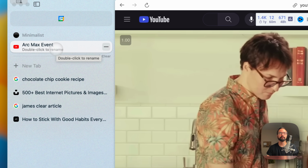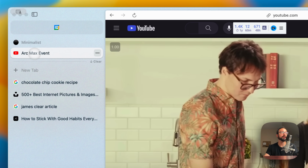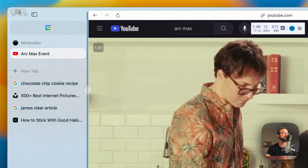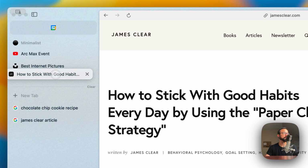So Arc Max event. They're introducing Arc Max browser event. And so it just quickly summarizes it and makes it really short so that if you shorten the view, all of a sudden these ones are hiding things and you can't see it. Whereas you move this over and let's say this one right here, I can move it up here. Let's see what it says. Best internet pictures. We are in Unsplash. Isn't that amazing? Let's move this one up and see what it says. Stick with habits, how to stick with habits every day.